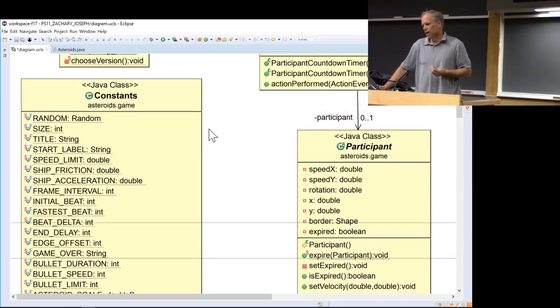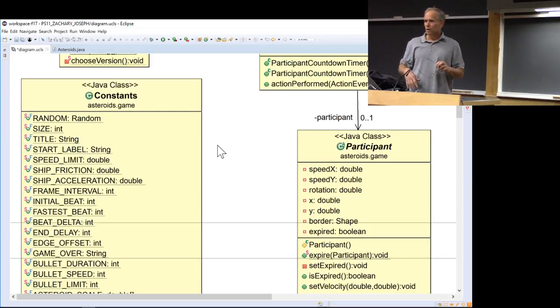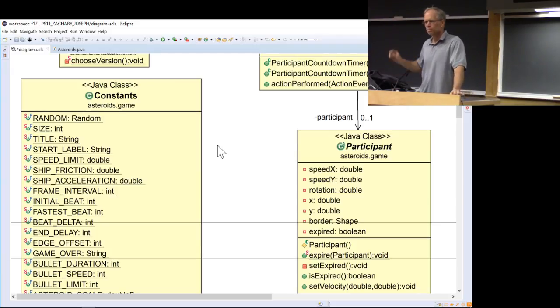Here's the Constants class. I guess I can describe the classes as I go along, because again, I'm trying to introduce the final project to you. When I wrote the full game, I ended up with a bunch of constants that I used. Everything from how many pixels over, how many pixels down to display the label, a legend, what's the maximum speed something can go, how much the ship accelerates every time you push a button once. And that's all defined in here.